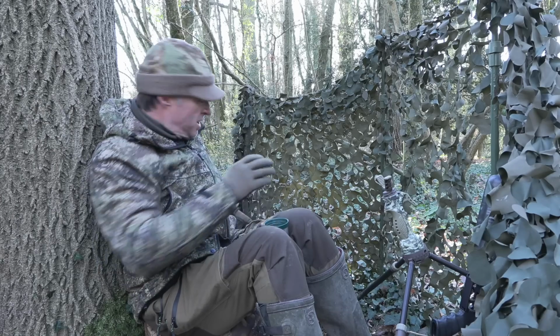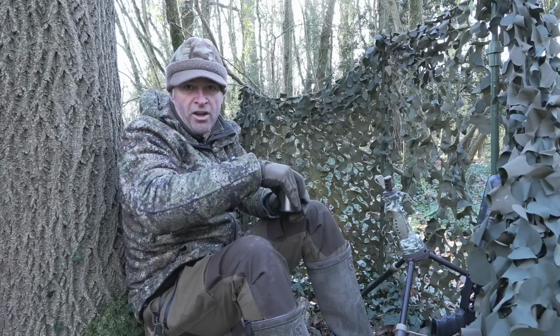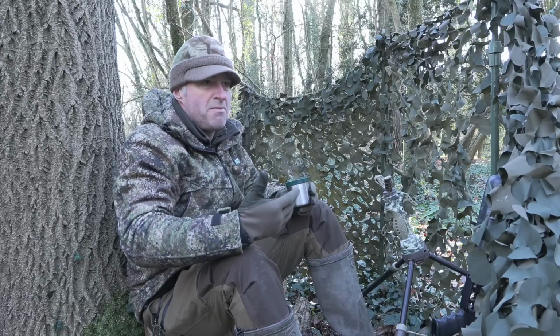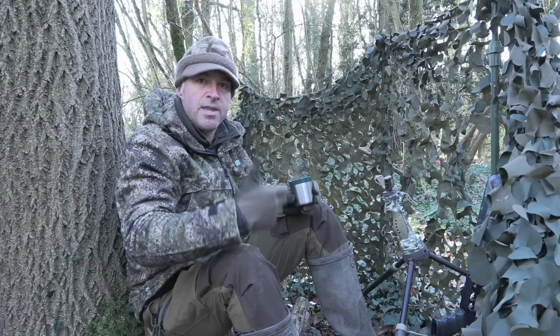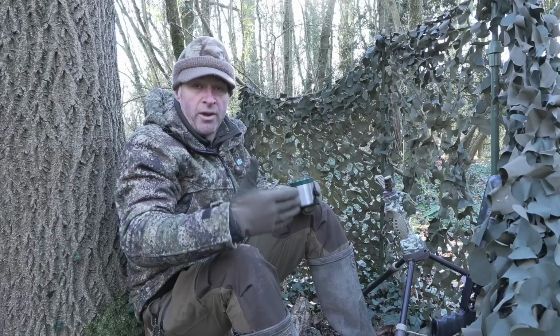Now normally when I'm shooting squirrels, I would say the best times are first light and last light. So I'd want to be in the hide at dawn, this time of year maybe 6:30 in the morning, to catch the squirrels when they're waking up hungry, or for the last couple of hours of daylight when they're presumably binging, in readiness for a long night ahead of them.